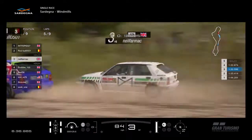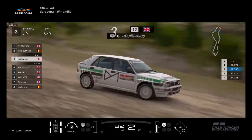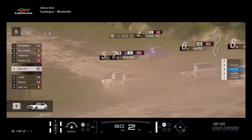Neil Farmack on the inside then. Trying to put the car on the inside. I don't think there was contact there. If there was, it was a little rub. Red Bull sliced the car the other way. No way, Jose, you're not coming past me that easy. Red Bull doing a good job here. Rodders in 4th, his teammate trying to keep off everyone else.